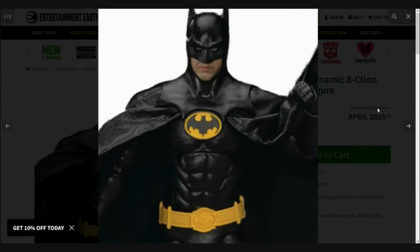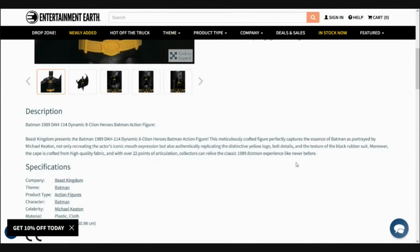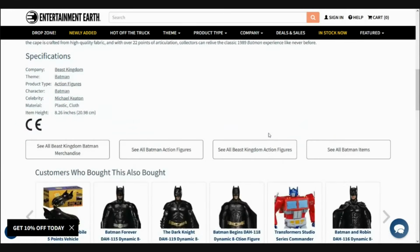And see, this is what it looks like in hand. So there you go, a little bit of close-up action. The price, though, pretty intriguing. $50. I know, people, $50 for an action figure. That's insane. It's full anarchy. But pretty solid. And you can see here 22 points of articulation, so it's got the same amount of articulation as your typical McFarlane Toys figure. So there you go for what that's worth. And it looks like a pretty solid figure here, and I'm excited about it.